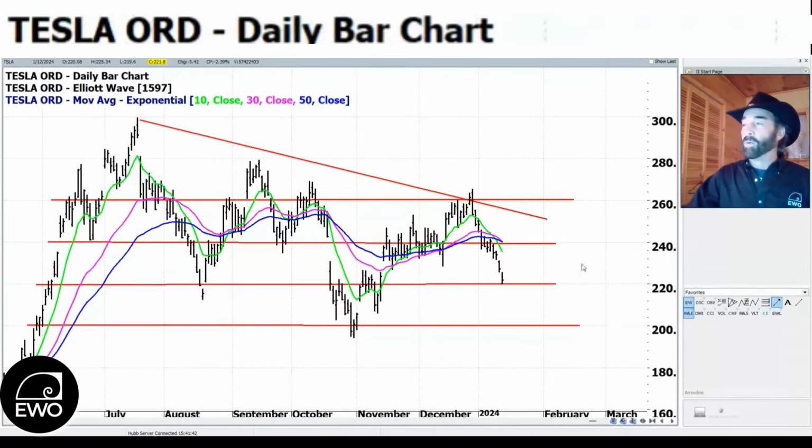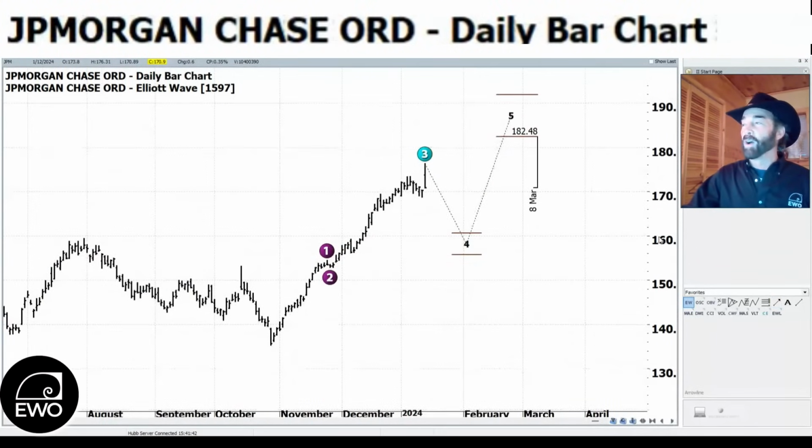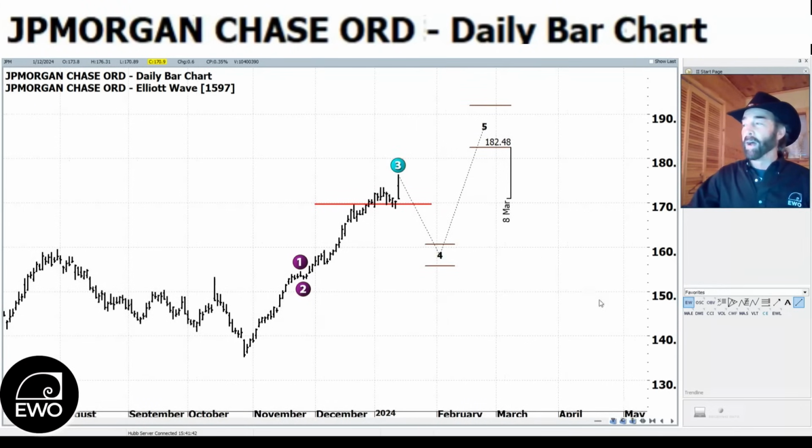We did have JP Morgan, the first of the big banks, report today. They had a charge off that kind of hurt them. The rest of the earnings report was good. You can see that we opened higher and traded higher early and then closed at the low of the day, right back down to this 170 level. But we've got a whole slew of bank earnings to come out next week.